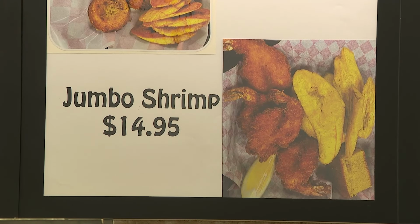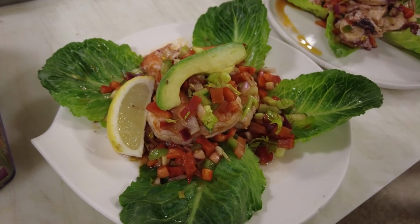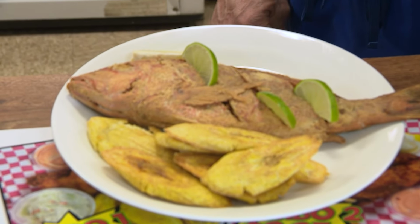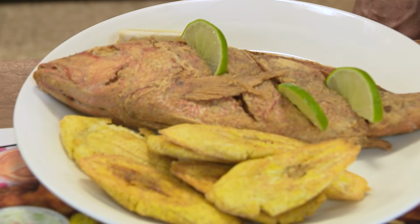We do also have a little shrimp, like shrimp ceviche, shrimp and garlic, fried jumbo shrimp. Now we come with the red snapper, because a lot of the guests are asking all the time, do you have fish, do you have whole snapper? Yes, now we have whole snapper. And actually, this is a great quality red snapper from Brazil. The shrimp and garlic is one of the top dishes right there.